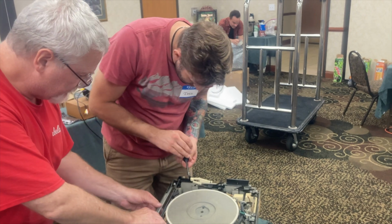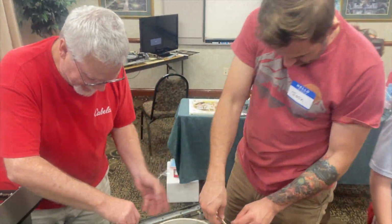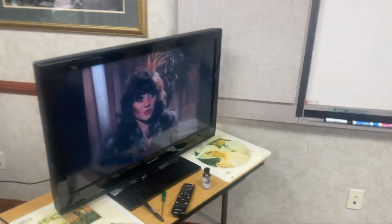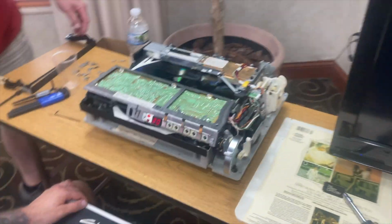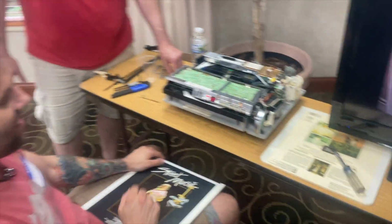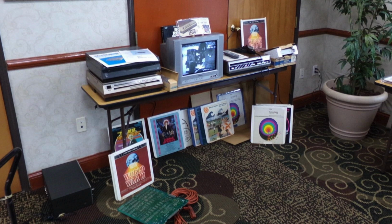The experienced CED repairman helping the rookies. CED repair play-by-play. And now we're just testing it after the replacement part. And voila! It works! I can't believe it! Wow! Wow, look at this expertise. Got some very knowledgeable CED experts. A job well done.